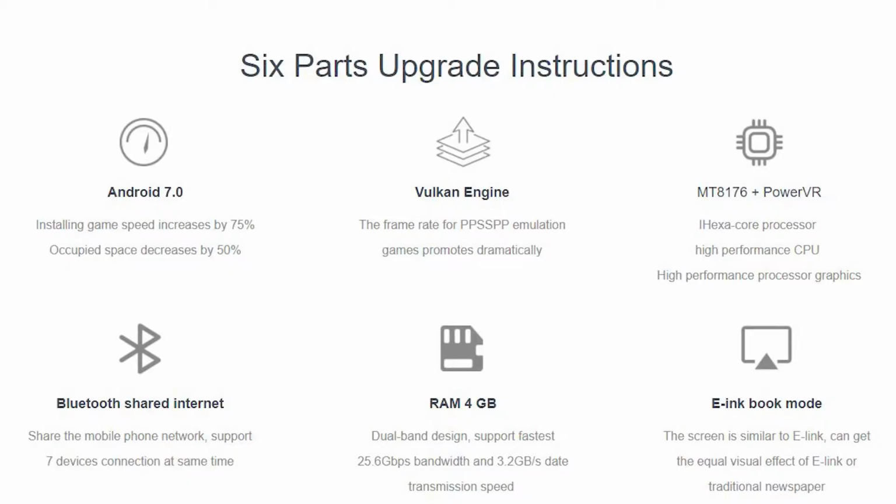So let's just bring up the tech specs. GPD XD Plus. It has Android 7. It has an MT8176 plus PowerVR, which is the processor. Vulkan engine. I don't think it says anything about an engine. 4 gigabytes of RAM. So this one will have 2 more gigabytes of RAM than the last one. So the bump in the processor and the bump in the RAM will make it better.